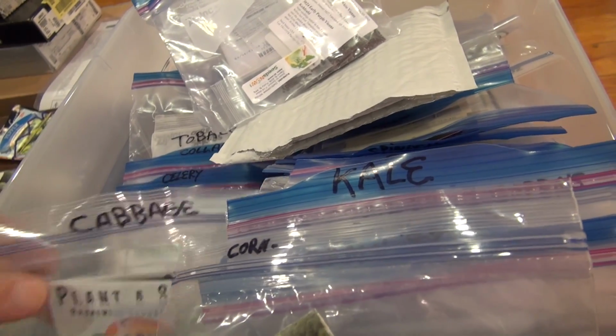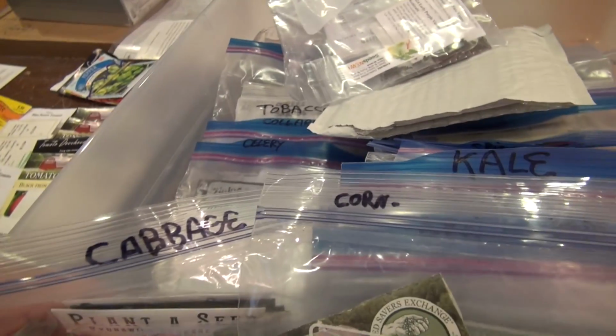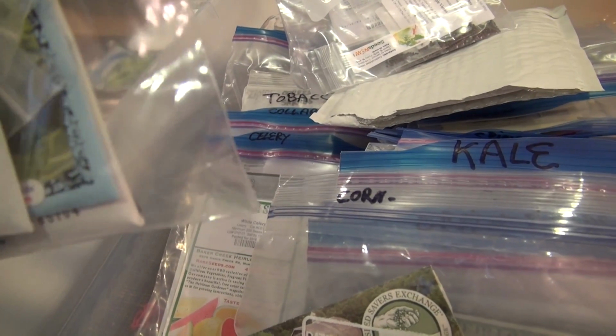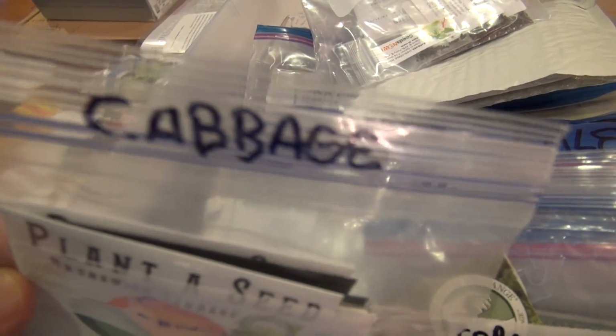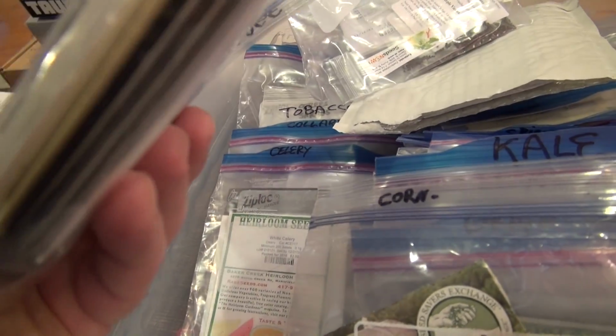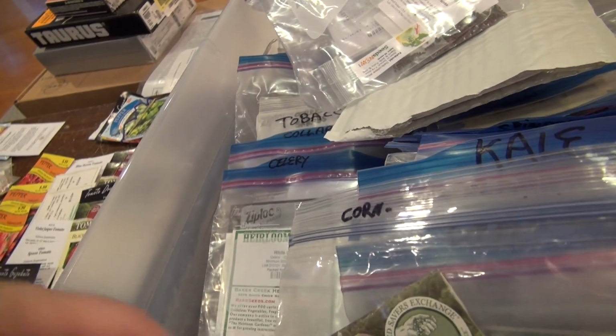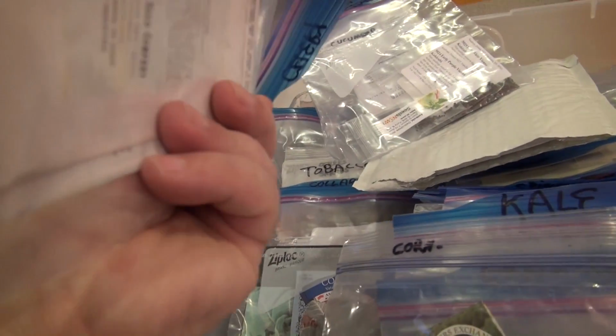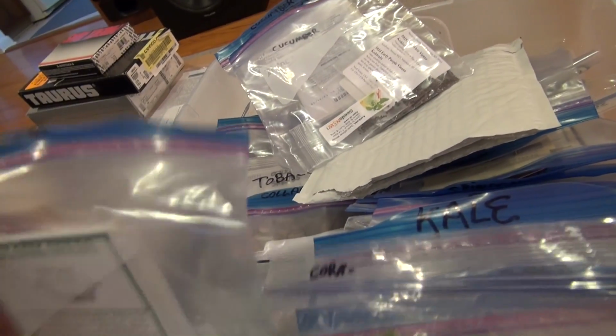Just have a hard time locating those, and when you got this many seeds I got, you're not just going to go out of your way to grow them. Besides, Brussels sprouts don't really grow that well up here. Here's cabbage. You can see I probably got about 20 varieties in there. There's a lot of these Ziploc bags in there too. Those are all separate varieties. Celery. See, celery? I don't know. About a dozen in there.